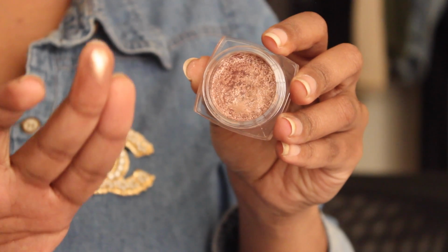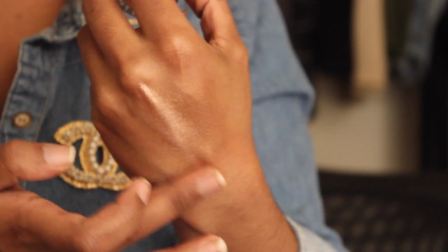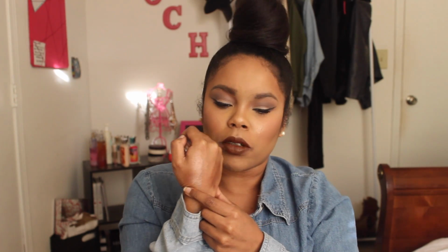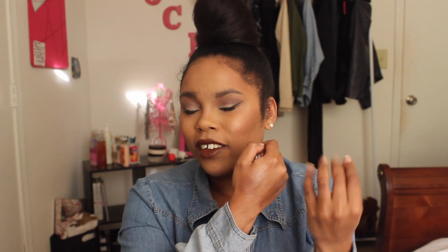Are all of them like this? This is the only one that I have. I've never really swatched any of the other ones, but this one is just absolutely gorgeous. It's more of a rose gold kind of color, but it looks so pretty. When I want to go for a more metallic-y glossy eye look, this is probably one of the ones that I'm going to reach for, and it's so pretty on the eye and just on the lid.